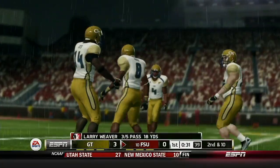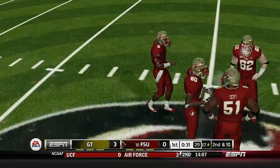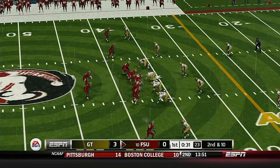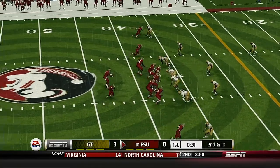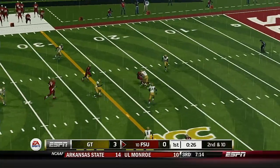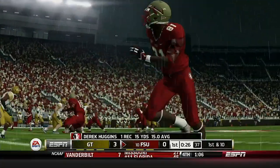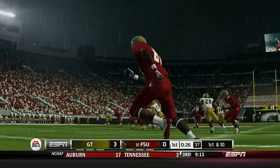Throws and it's incomplete. That makes it second and 10. And they make the stop at the 22-yard line. He made a really good move at the line of scrimmage. Sometimes all you need to do is throw off the defender's timing just a little bit at the start of the play.